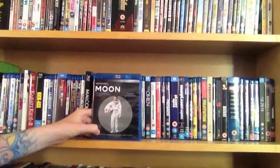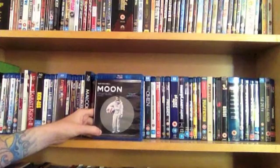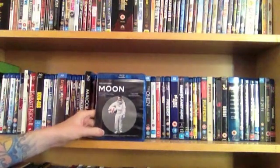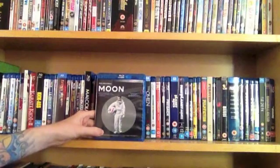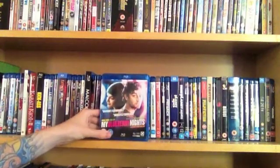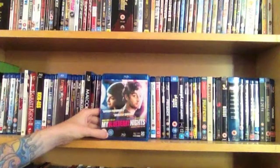Another one from a British director, from David Bowie's son, is Moon, one of the best films of that year. This and Inglourious Basterds were the 2 best films of that year for me, and great sci-fi, great use of miniatures, no CG, fabulous.